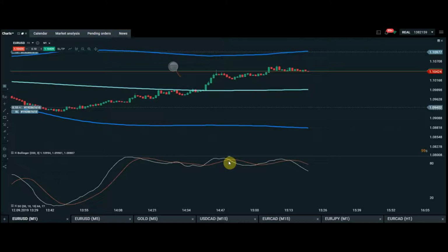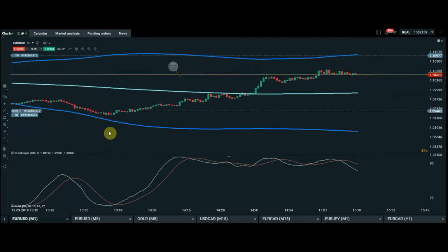Hi everybody. So just a few seconds ago on the previous clip you would have seen the trade that we've been running here, which was the Bollinger Band buy trade, which was automated once the stochastic was under the 20 level and the price was below the Bollinger Bands.